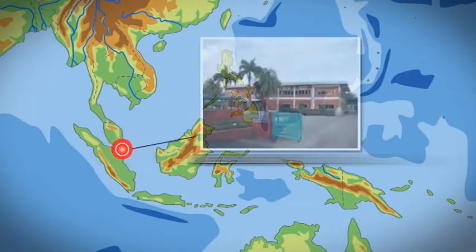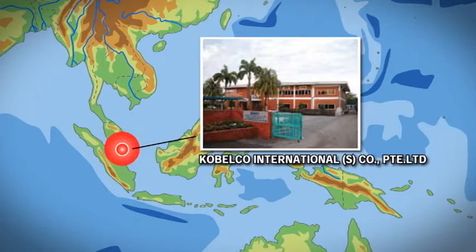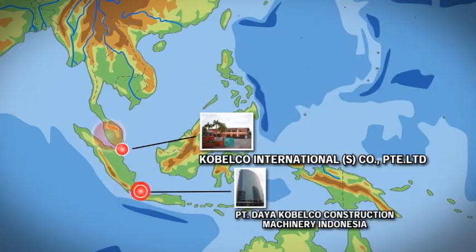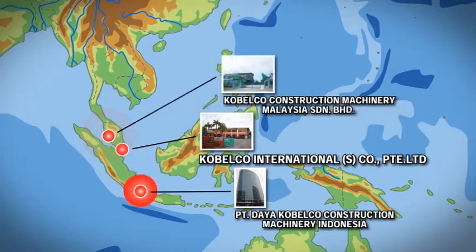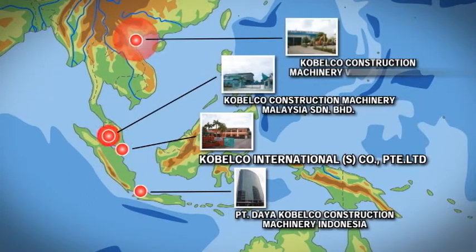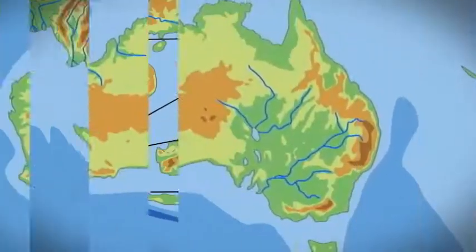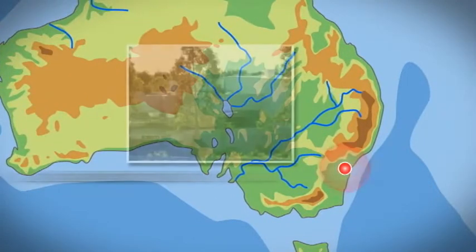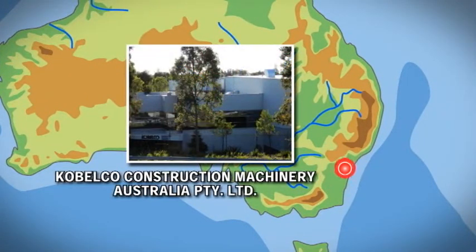Kobelco has a long history in Southeast Asia, beginning with the 1978 founding of Kobelco International Singapore. Keeping pace with the growing market, we've established other sales subsidiaries in the region, beginning with Indonesia in 2000 and including Malaysia and Vietnam. In Oceania, we established a sales subsidiary in Australia in 2001, enabling us to supply just the right products from region to region.